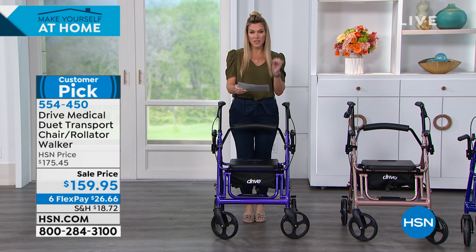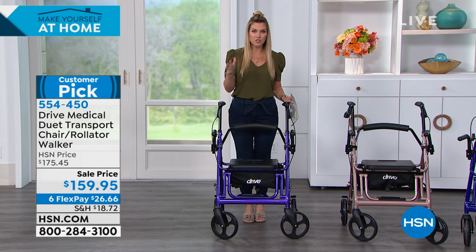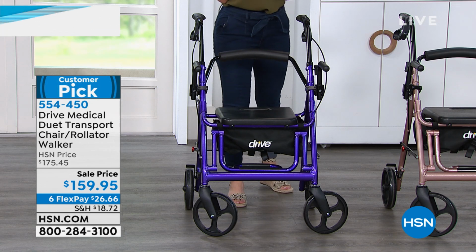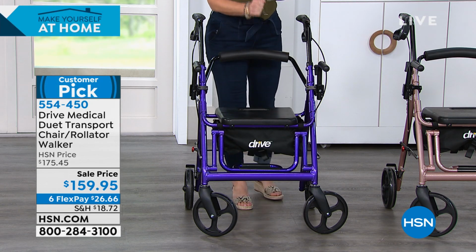This is a customer pick with 197 reviews. That's not just a few people that fell in love with this and wrote a glowing review. That's a lot. That's hundreds of you. So the customizable features, the versatility, the mobility, the independence. This one is going to be your first color choice, and it is called purple, and it is a true, rich, jeweled purple, like an amethyst.